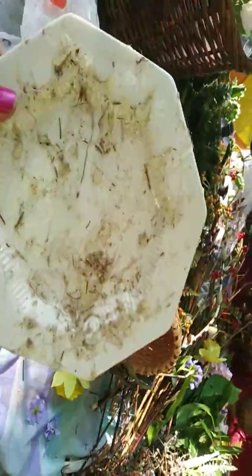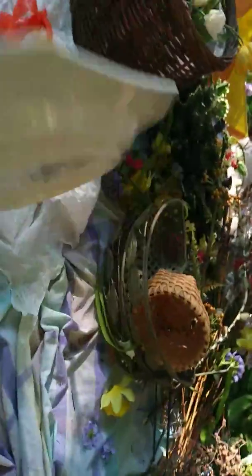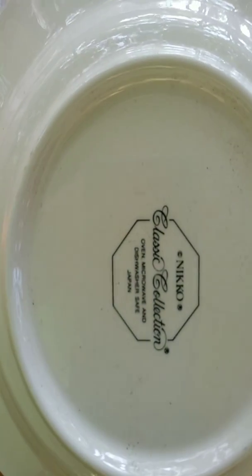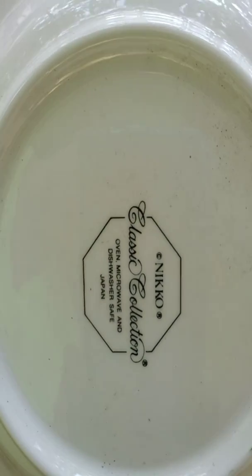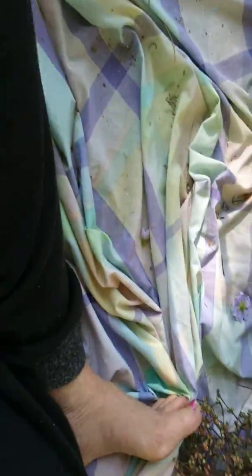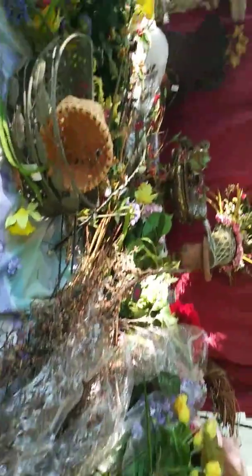Here's a plate. Looks like a bunch of flowers was glued to that. But it's a classic collection. Made in Japan, so can't be worth all that much. But I'm not worried about money, so I'm doing this for the fun, because look at this mess I got. I gotta get out of the house and do something.